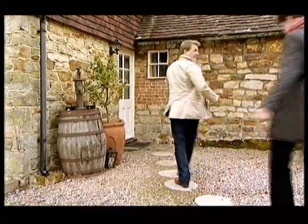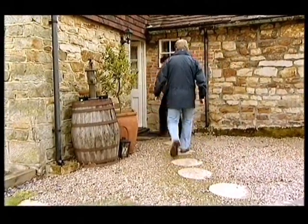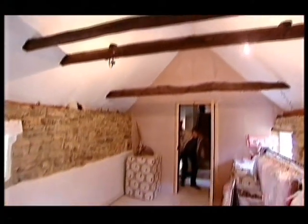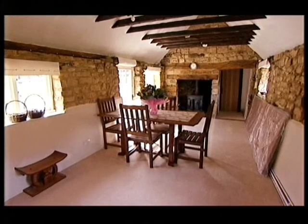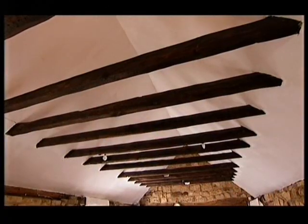High on Catherine's list of criteria is a big open-plan kitchen diner. And although not currently used as a kitchen, there's a real opportunity for this room to be transformed into the kitchen of her dreams. Do come through to what would be your kitchen diner. What a fabulous room. You could really do something with this. It's not what I was expecting, but they've kept it sympathetically as well too.